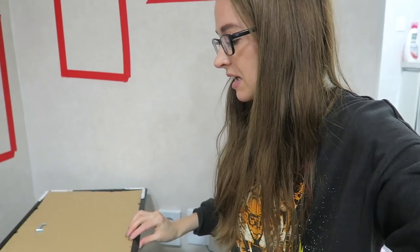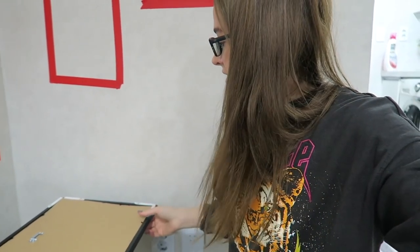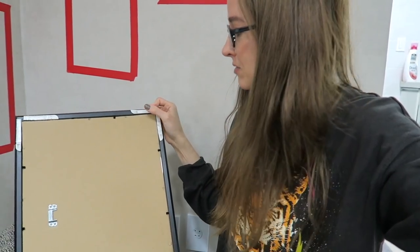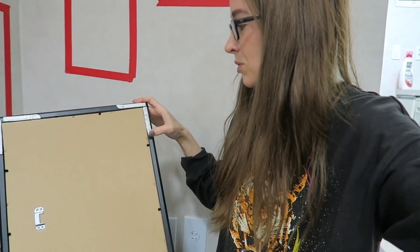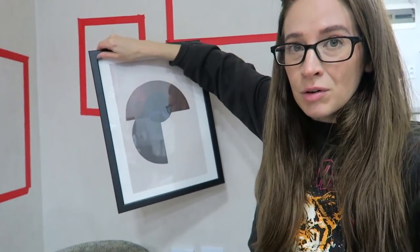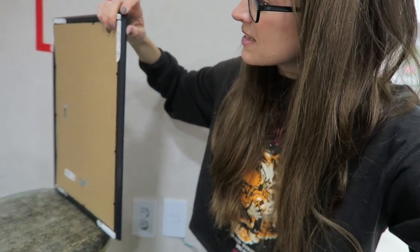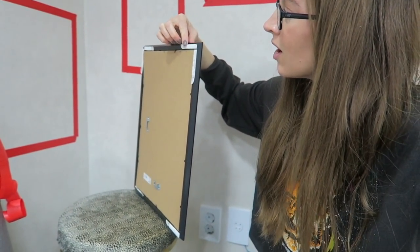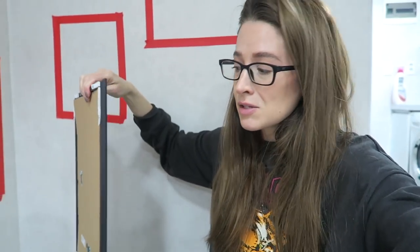One other quick tip with these command hooks that I've learned from my own error is that if you're putting these up, you can see how in the beginning I had it like this. And this is a bit excessive for the weight. If you're going to hang it vertically like this, from the side you can actually see the Velcro, so I prefer to do it on the top so that it's less noticeable.